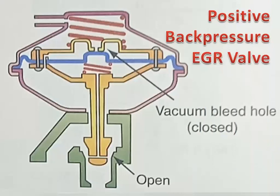When the control valve is open, any vacuum in the diaphragm chamber is bled off through the valve. When the vehicle speed reaches approximately 56 km per hour, the exhaust pressure forces the control valve closed. Under this condition, vacuum supplied through the EGR valve solenoid lifts the diaphragm and opens the EGR valve.